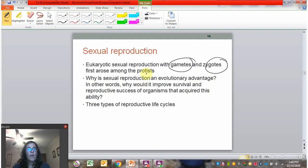After sexual reproduction evolves, so we see it in protists, we see it arise separately, through convergent evolution, in animals and plants as well. It's a huge evolutionary advantage. Basically, once organisms have it, they're always going to use it. So why would it improve survival and reproductive success of organisms? Why is it such a benefit in the evolutionary story?